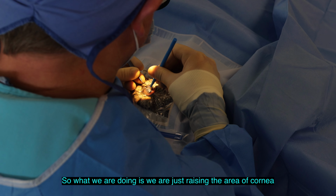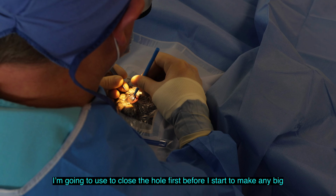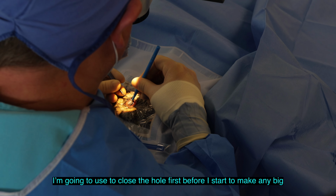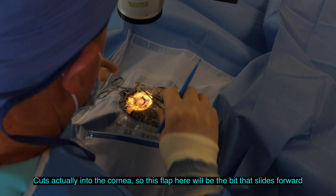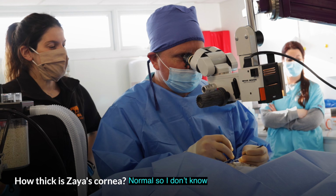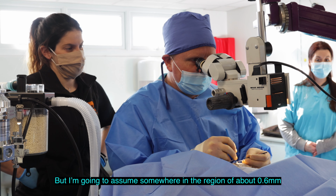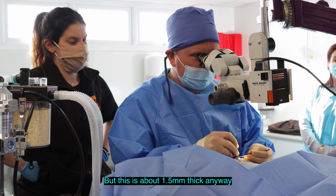Cool. So what we're doing is we're just raising the area of cornea I'm going to use to close the hole first, before I start making any big cuts into the cornea. So this flap here will be the bit that slides forward. Is a simple answer, because this is not normal. I haven't measured the other side, but I'm going to assume somewhere in the region of 0.6 of a millimetre, but this is about 1.5 millimetres thick anyway.